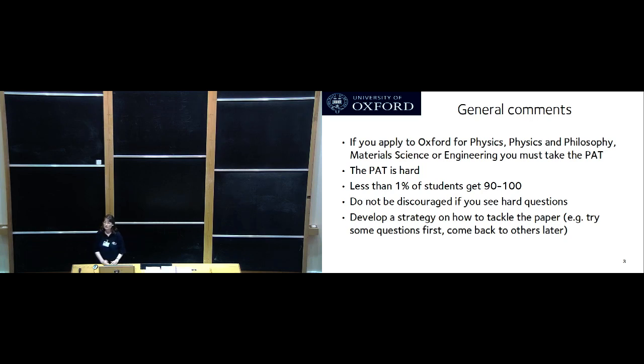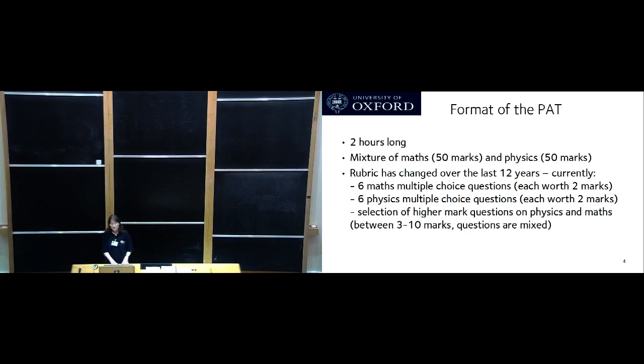You need to develop a strategy on how to tackle the paper. Are you going to try some questions first and then come back to others later? Are you just going to start at question 1 and work through to the end? You do need to have a bit of a strategy. The format of the PAT is it is 2 hours long. It is a mixture of maths, which is 50 marks, and physics, which is 50 marks.